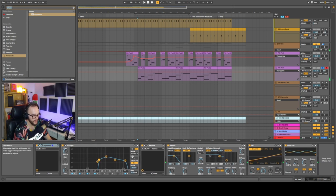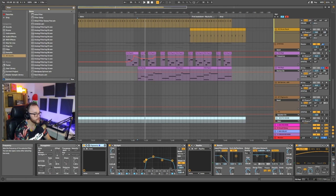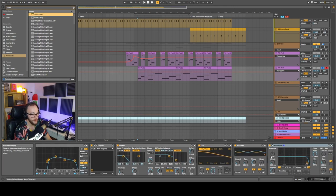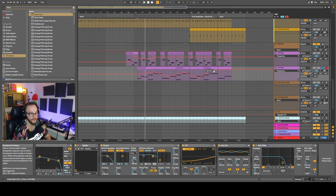And something else that you can do is automate this as it's going, like I did before with the filter. So just, you know, the huge reverb, delay, add a filter on there. And as the track is progressing, start filtering out, start opening up and closing that filter and making it interesting as the track's going on, and kind of keep the listener guessing.